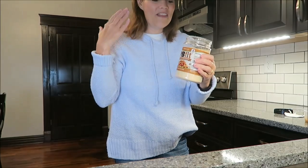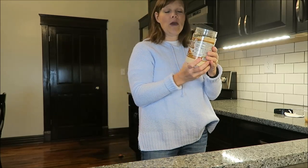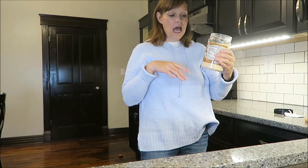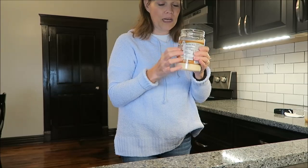So this, I know I've gone off track. This is a winner. This is awesome. I like it. I'm pleased. I will use all of this, and when I want regular peanut butter, I would buy this again. It does put the other brands to shame as far as the regular goes, the original peanut butter.